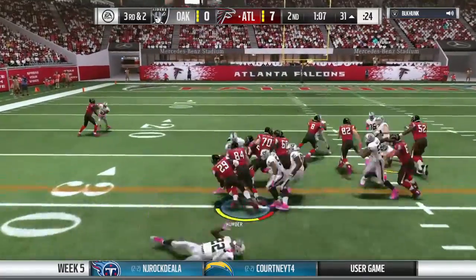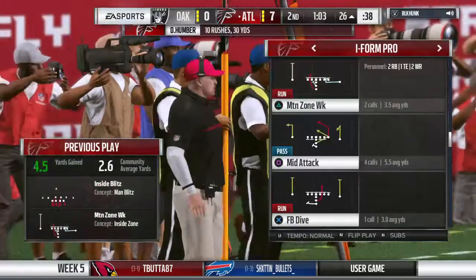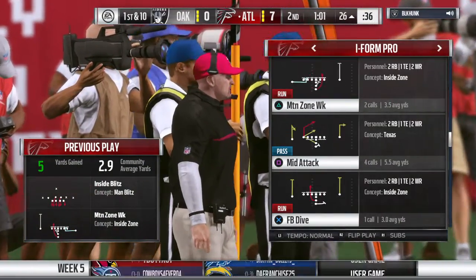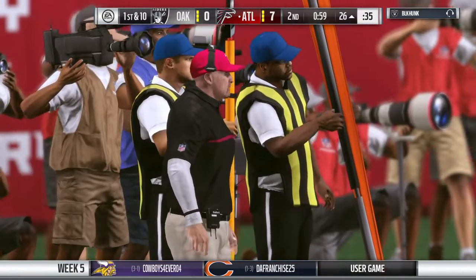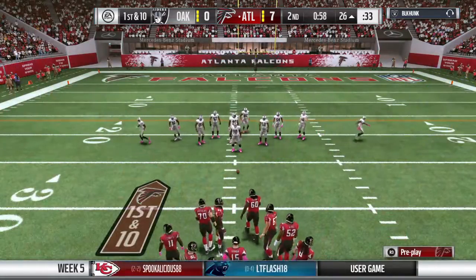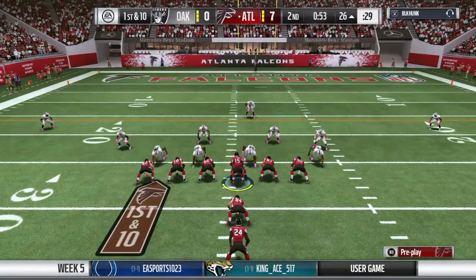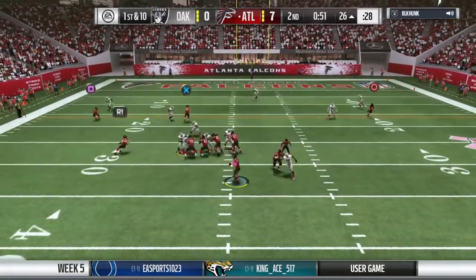They'll give it to him right up the gut. And brought down, but not before he was able to break the tackle, and the extra effort moves the sticks. I don't know about you, but that almost felt like old-time football there. 3rd and 2 is not necessarily just a running down anymore. A lot of times they want to throw the ball. They went back to the roots and powered forward and got the first down.